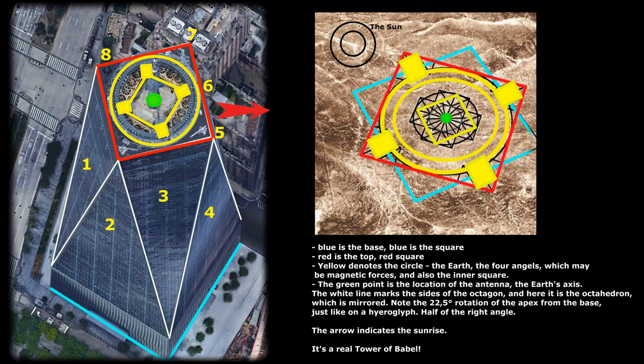The white line marks the sides of the octagon, and here it is the octahedron, which is mirrored. Note the 22.5 degrees rotation of the apex from the base, just like on a hieroglyph. Half of the right angle. The arrow indicates the sunrise. It's a real Tower of Babel.